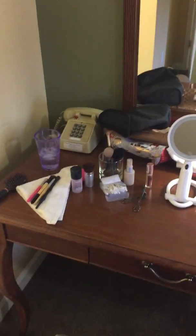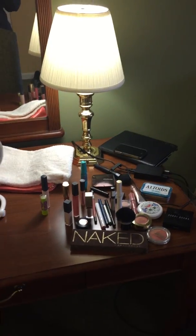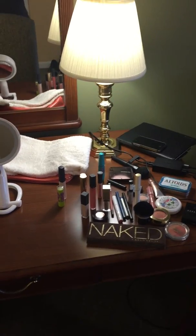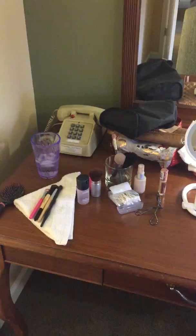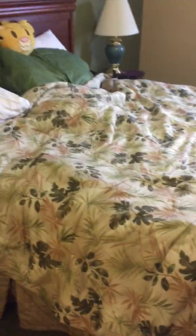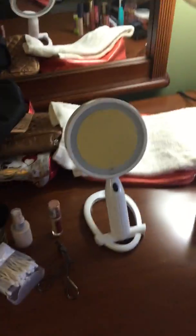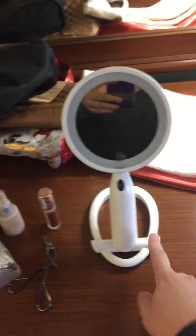I'm actually on vacation and I thought I would share with everybody all the beauty and other kind of things that we bring, or at least I bring. And we are at a ski resort right now, but I don't ski. I tried it once, it just wasn't for me. And I always use this little vanity table right here. It's next to our bed. We're at Massanutten Resort in Virginia. And of course I'm a dummy and I forgot to check the batteries for my lighted mirror, but I got this for like 10 bucks a while ago at Walmart.